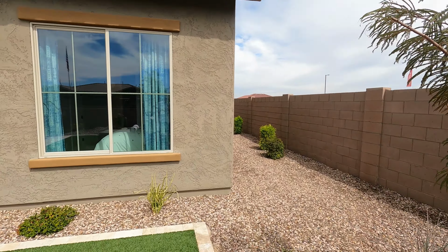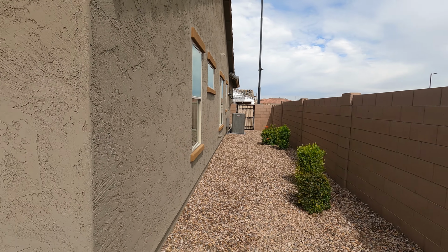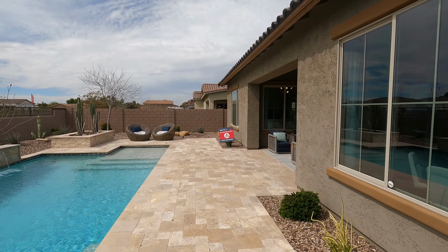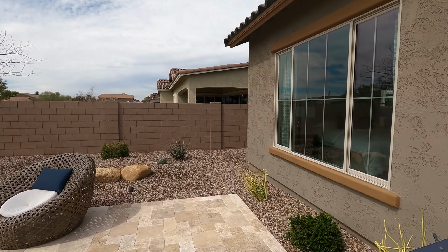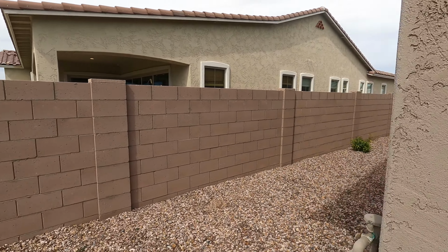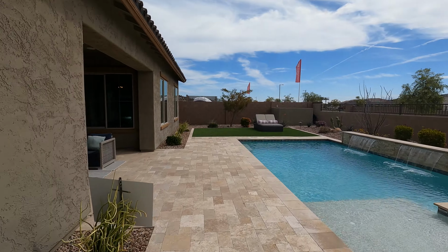And yeah, I just always like it when the lot size is a little bit bigger. You can see, not too close to the wall there, plenty of space. You're not gonna be able to reach over and touch your neighbor's home. Let's go check out this side too. Yeah, plenty of space. You could put some storage over there if you really wanted to.